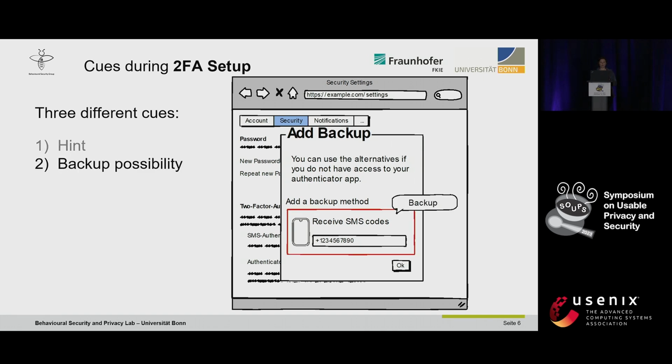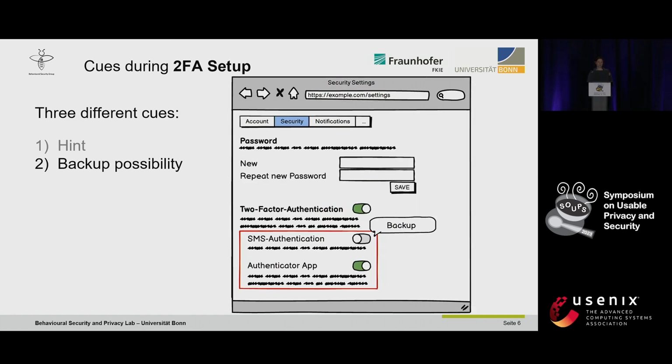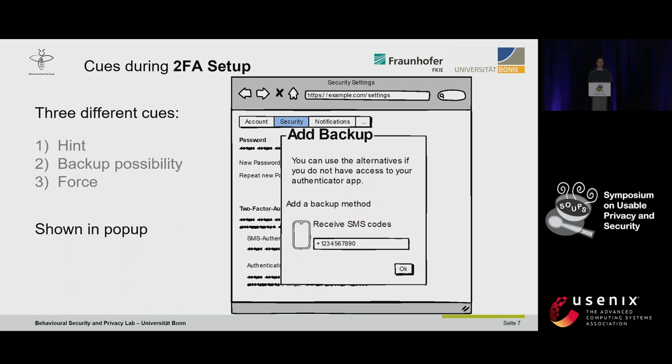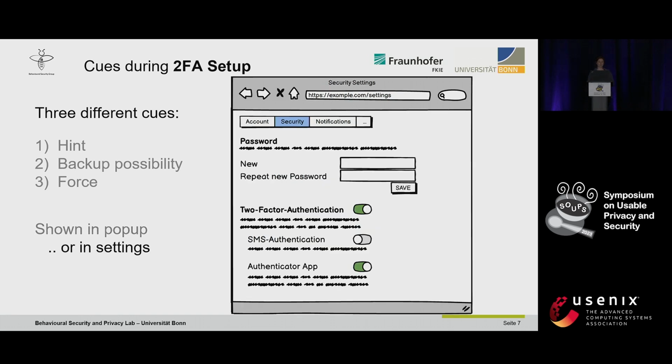Second, we checked whether it is possible at all to add a second factor or some kind of backup possibility to still access the account. And this could look like this, where I'm just being asked to add my phone number after I just set up the Authenticator app, or like this, where I could just toggle on the next option that I want to use as a backup possibility or alternative possibility. And third, there were some websites that forced us to do something, which we call force. So in that case, we, for example, had to download backup codes before we could proceed with adding the second factor, or had to do something else. After that, it also varied where the cues were shown. So in some websites, this information was added in the same pop-up that was also used to add the second factor. And in other cases, all information was simply back in the settings where 2FA activation was started in the first place.